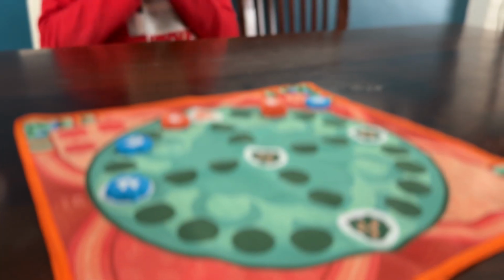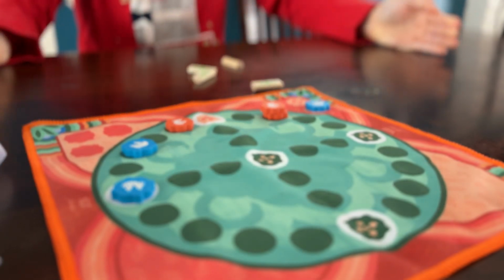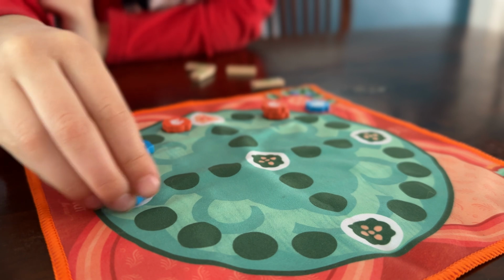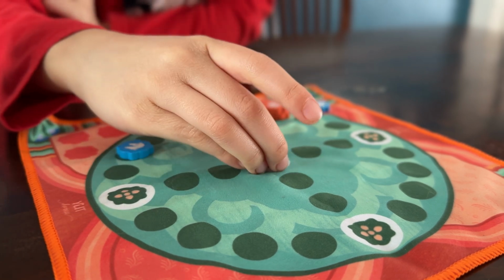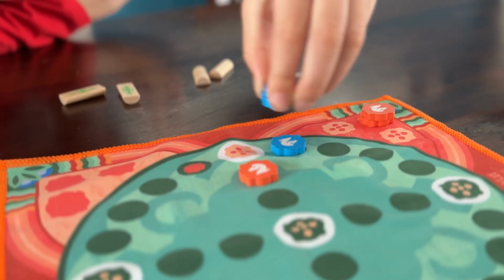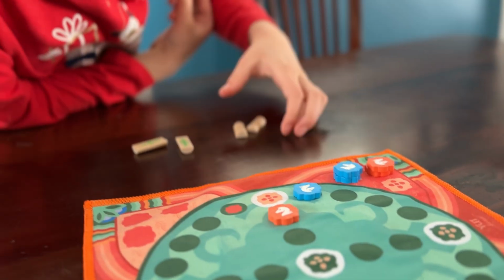There are also intersections on the board, and if one of our pieces starts a turn on one of those intersections, it can branch out into the middle of the board, essentially finding itself a shortcut to the finish line. And speaking of that finish line, the goal of the game is to get all of our horses all the way around the track to the finish space, and that's how you win the game.